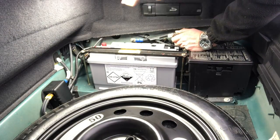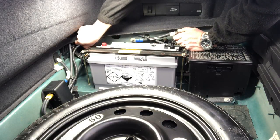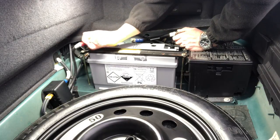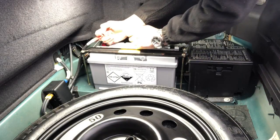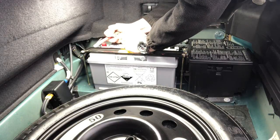Note, the battery is not connected. Nothing is connected to the battery whatsoever. You get your positive lead and your negative lead, and you put them together and you make good contact.